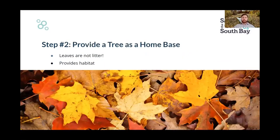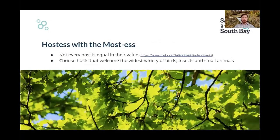And then second, provide a tree as a home base. So trees create leaf litter. Leaves are not litter. We should be able to keep dense leaf litter under trees, which is really where a lot of these butterflies live over winter, and it provides habitat. And it also, importantly, creates a lot of host associations.